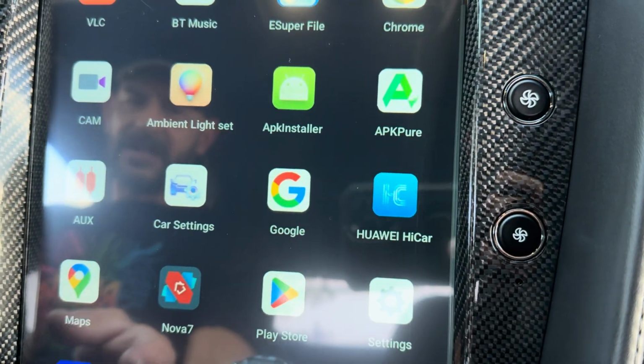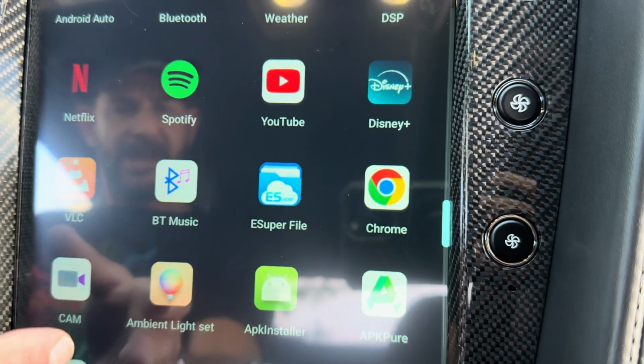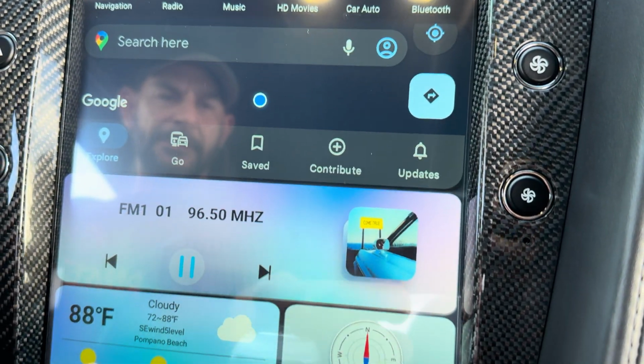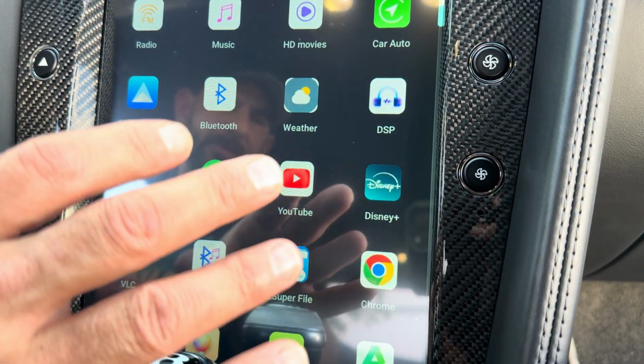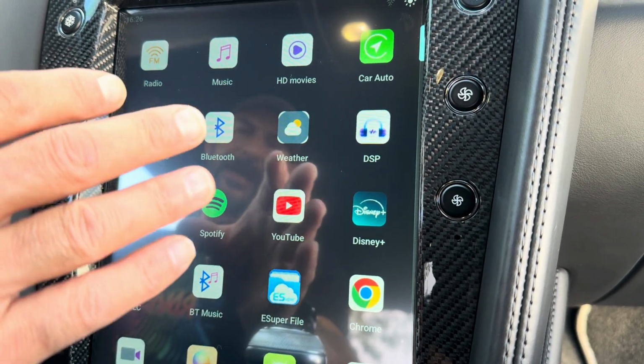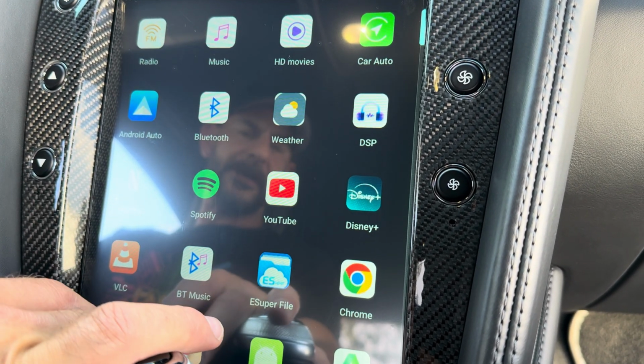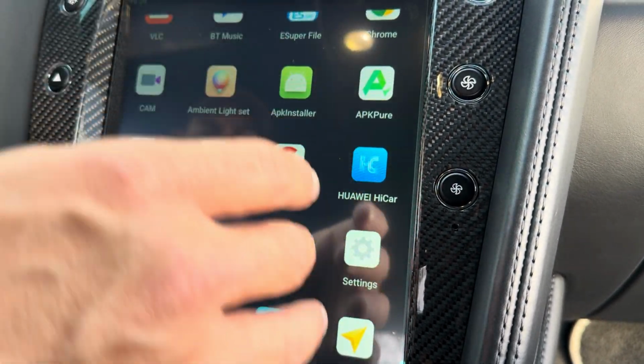You use satellite radio through here. Add a front camera as well. You can download any other video streaming apps you want to it. Full suite of video streaming, AM, FM. You know, this thing has everything built in. You can download whatever apps you want to it.